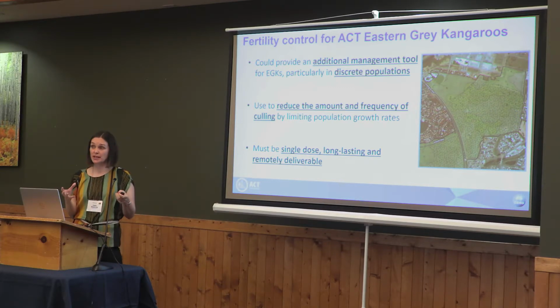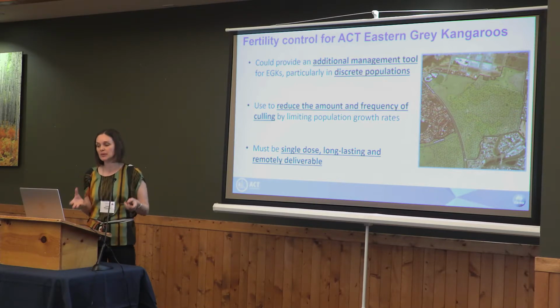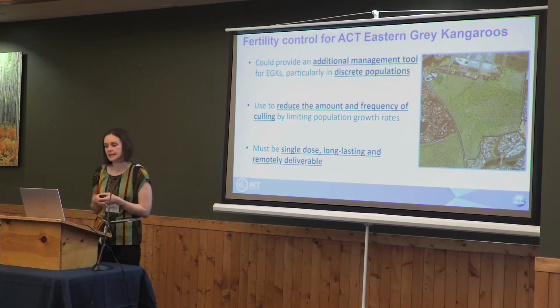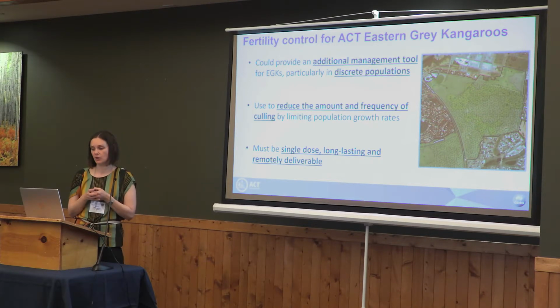In some situations, fertility control may be able to replace culling completely, but we don't think this is going to be the case, at least in all of the ACT. In some areas, the kangaroo population is too high. Fertility control is not going to reduce that population quick enough for us to get the environmental benefits that we're after.